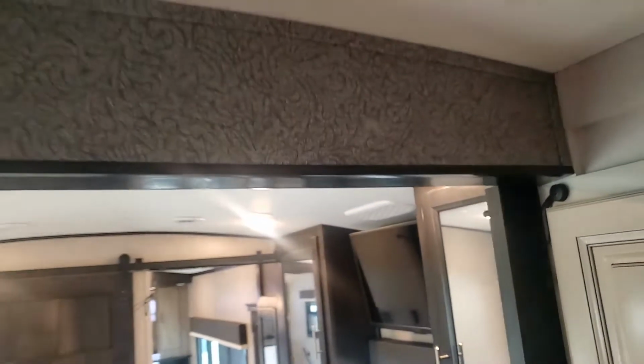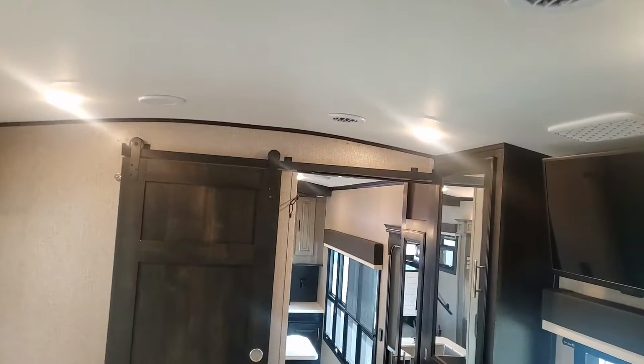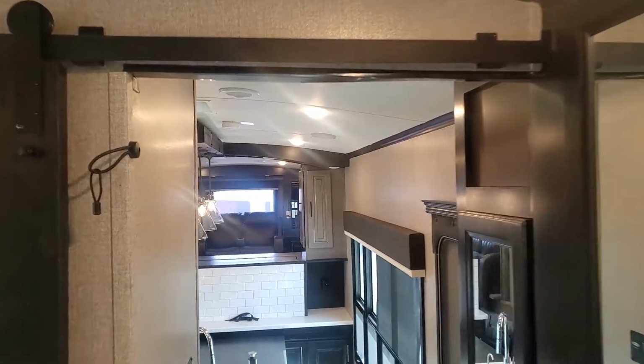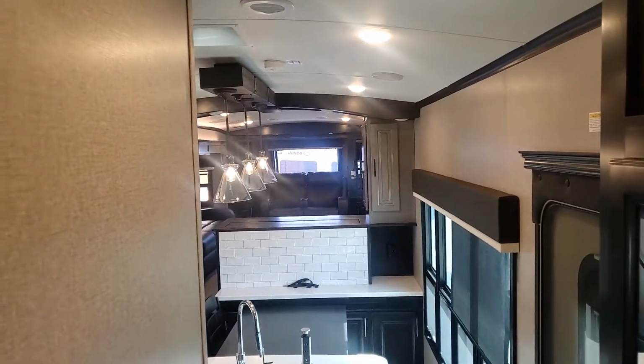If you wanted to, you could do a washer and dryer inside the large cabinet here in the bathroom. Smart place to put it. And throughout this RV, you're running whisper quiet air conditioning, 15,000 BTU. There's two of those 15,000 BTU ACs. Any other questions, please let me know.